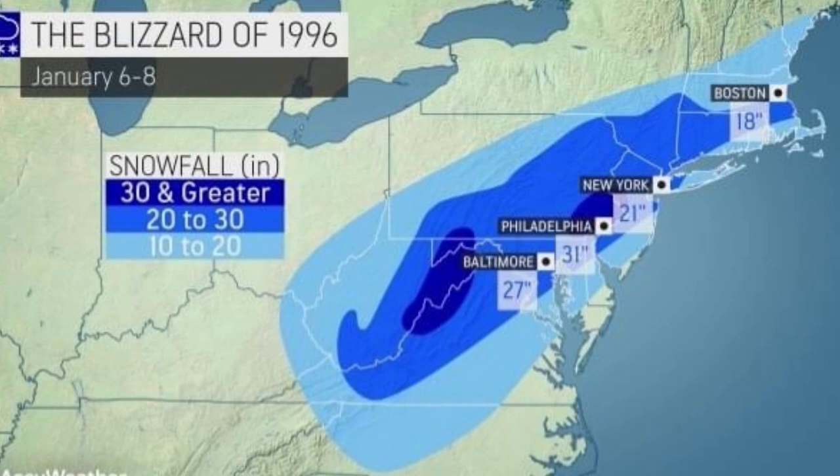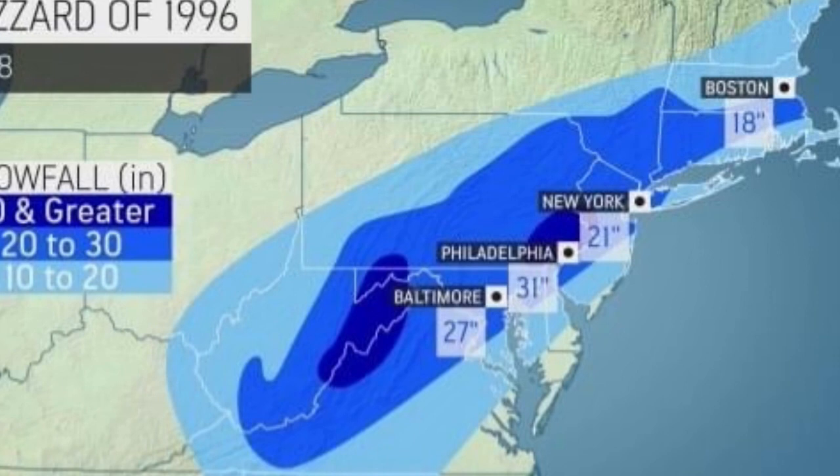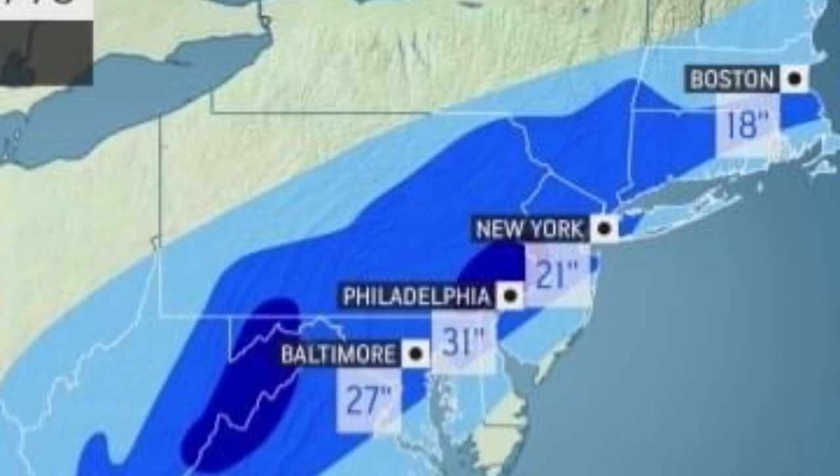The blizzard of 1996 was a historic nor'easter with up to 4 feet of snow in some places. It happened on January 6th to 8th, 1996, and it impacted millions of people from Virginia to New England. At the time, I was living in Bethlehem, Pennsylvania, near Moravian College, on Greenwich Street, and we got 2 feet of snow.